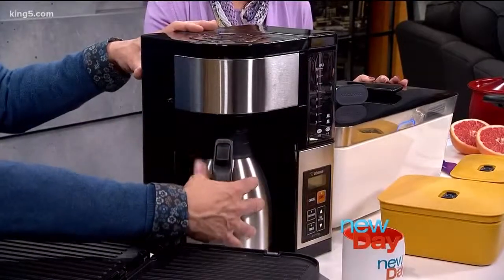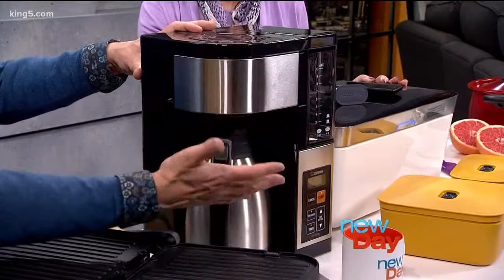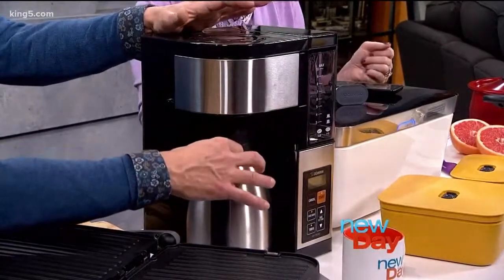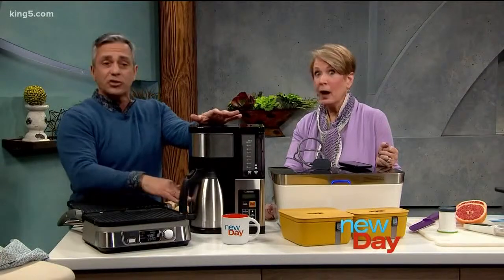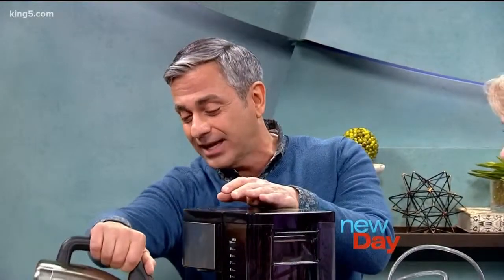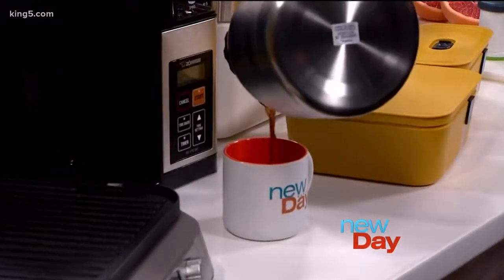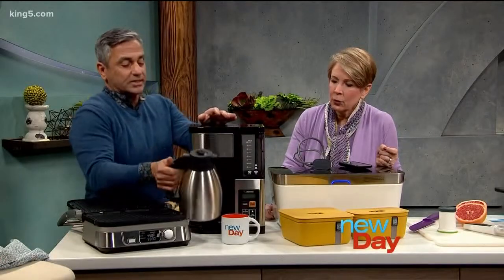So you know when you have the glass one and the coffee sits there for hours, right? It gets burnt. This vacuum seal keeps your coffee hot up to 24 hours. So if you don't finish your pot, you can drink it the next morning. It's your pot of coffee, so yes. And usually you've seen these at restaurants, and they drip all over the place. No drip. This thing is awesome.